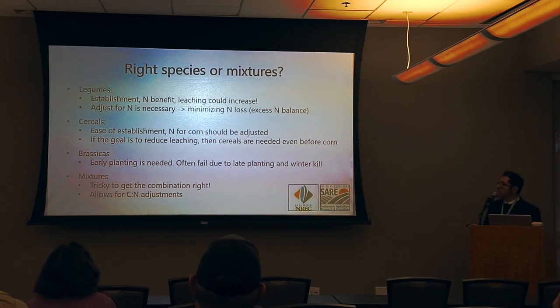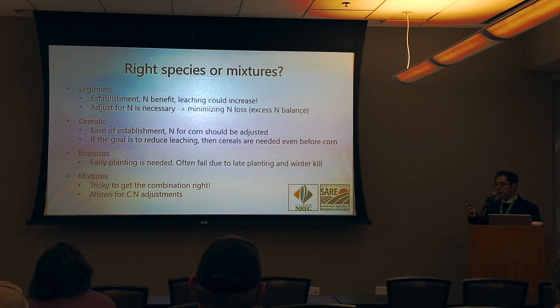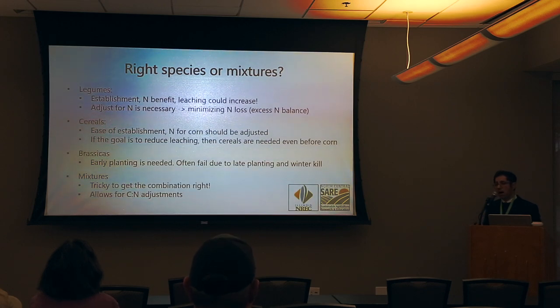With the cereals, they're easy. You can even be late and still get a decent establishment with winter cereals, especially rye, which grows literally everywhere. And then also we have to be careful. If you have a rye in the system and you push it for a little bit of a later termination, that might lead to a change in your approach to how you manage nitrogen within that system, because that could immobilize N, and you could then manipulate timing or amount of fertilization to account for that change.